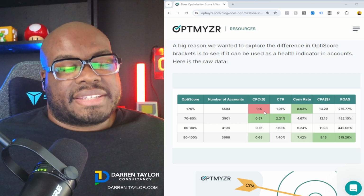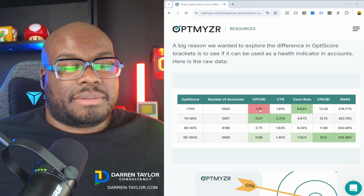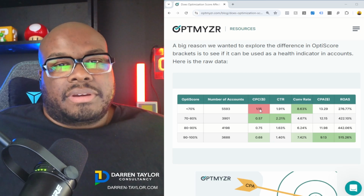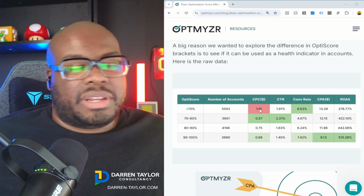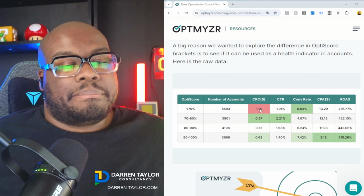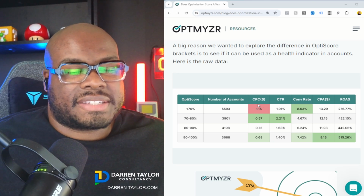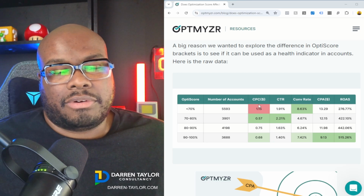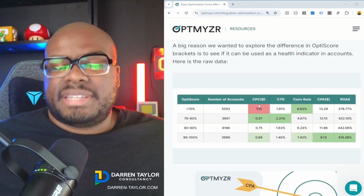So basically, having a lower optimization score sees higher CPCs, which is in red here. I'm just guessing this is how they've custom correlated the fields to make them go red if they're seen as bad, or green if they're good, or the highest or lowest. But ultimately, this isn't worrying, even though it shows that CPCs are lower with a higher optimization score. It's all about the quality of traffic.